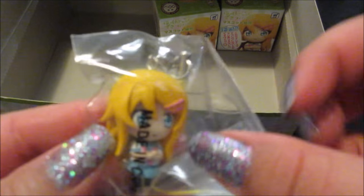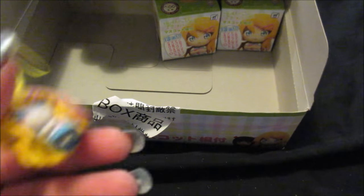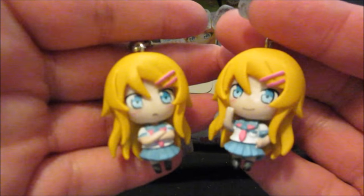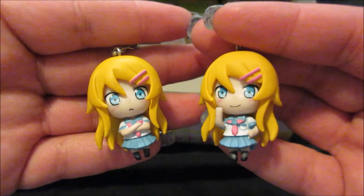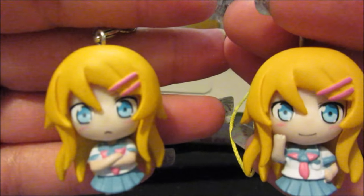Oh, is it another double? No, it's her second pose. Yes. Okay, hold on. Let's open it. Got Kuroneko again, but this is her second pose. And I'll show you the difference. So this is the one I just opened, where she is doing her little sassy pose. And then this is the other one. So I got both of her. Yay! Awesome. I really like this one, I'm not gonna lie. I like her poutiness. So cute. I got both of her.